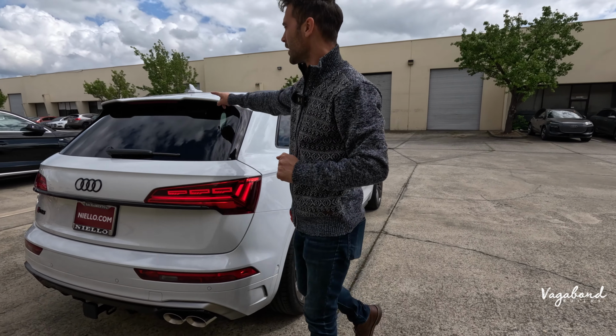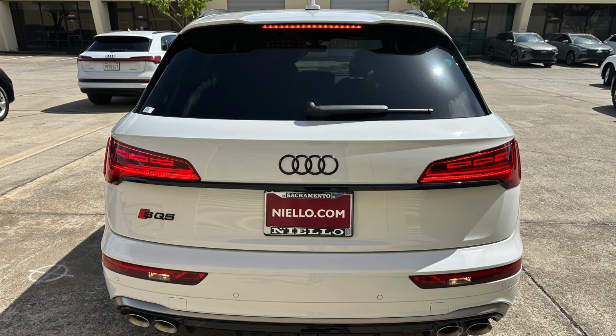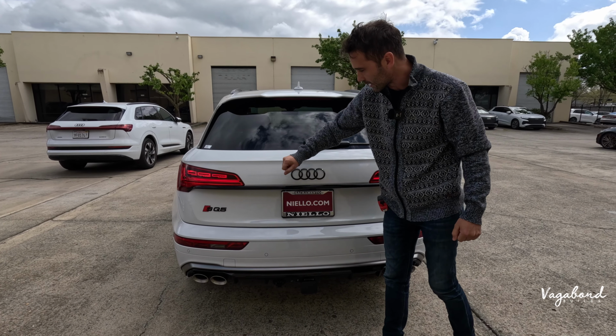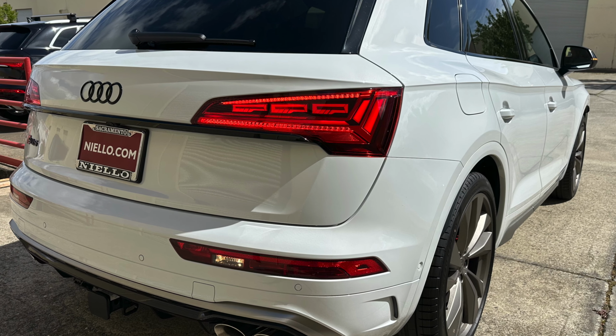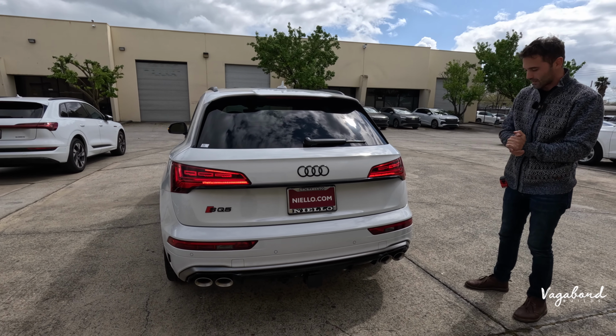Over to the rear. Spoiler up top, integrated brake light, privacy glass, and the wiper. Audi emblems in the high gloss black. SQ5 in the high gloss black. More trim work. And also the LED rear taillights. I have to say they look phenomenal. I kind of wish they would have put a LED bar going across, because I do know Audi does that and it looks great at night.